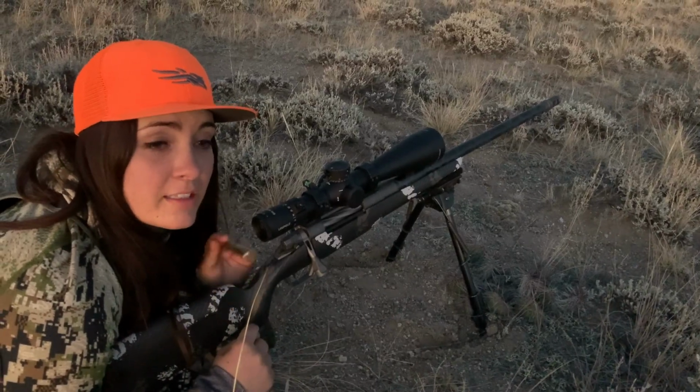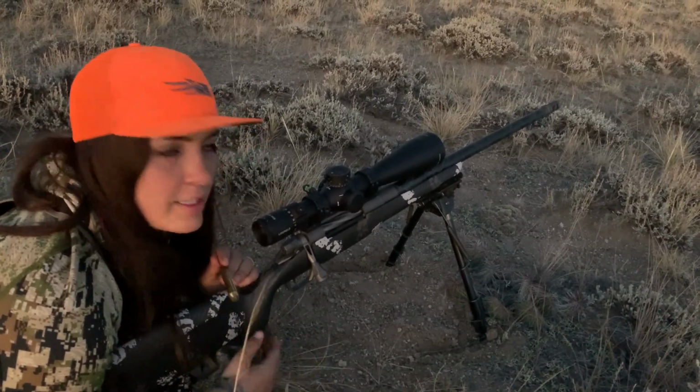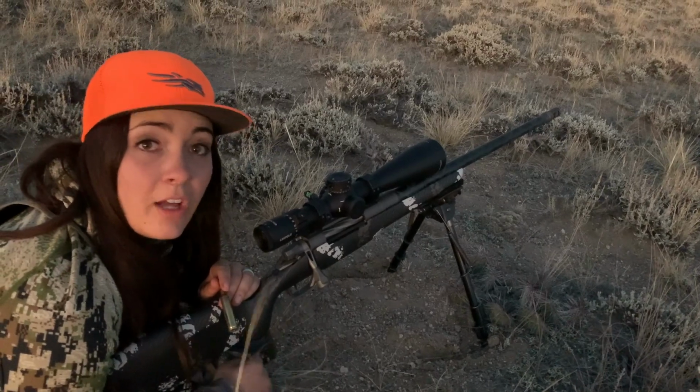There's actually dozens of other groups in this valley we're in. We found tonight. It's kind of a little honey hole in here.